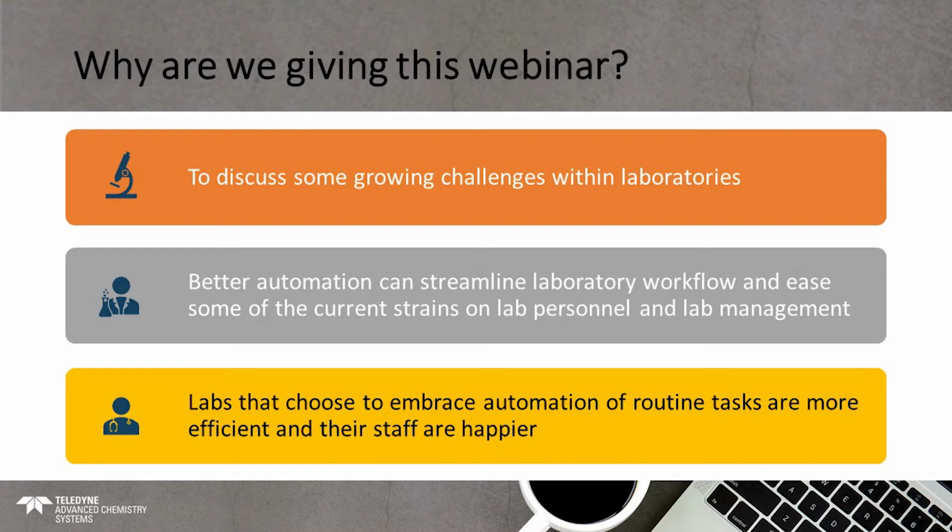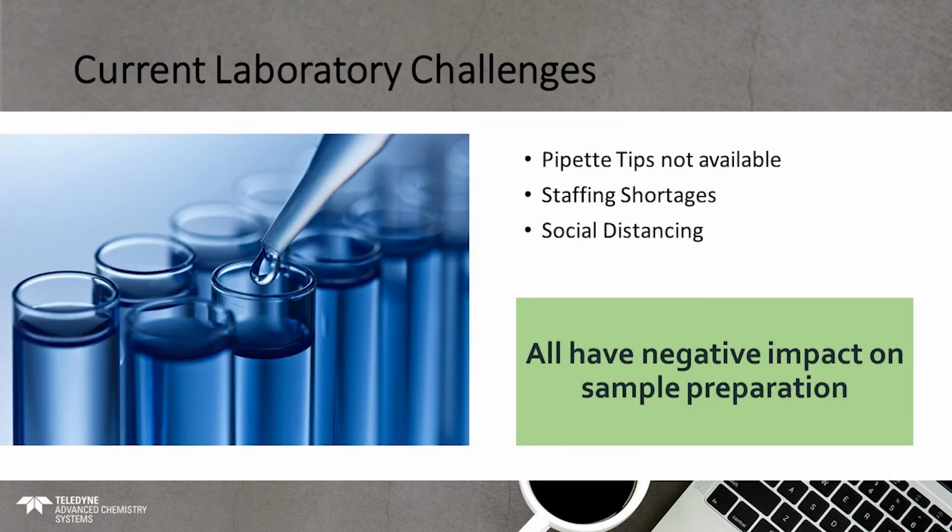I know labs who are using the system we'll be discussing today to automate some of their processes, and we've heard from our users that it's improved their workflows and improved their day-to-day working experience. So I'm excited to share some of that information. So I've been a little vague.